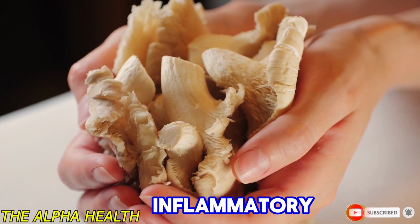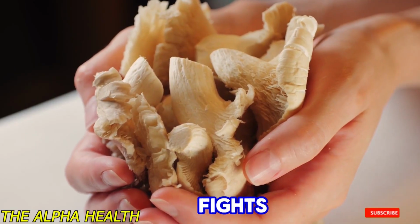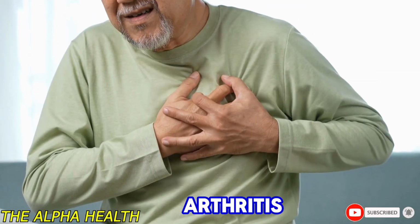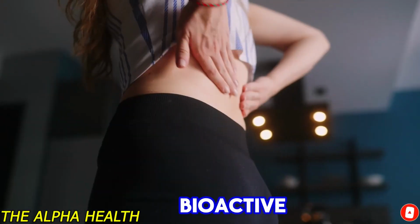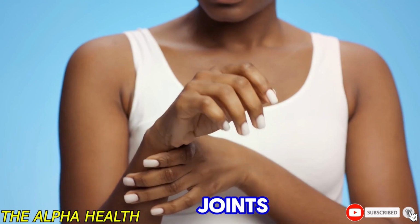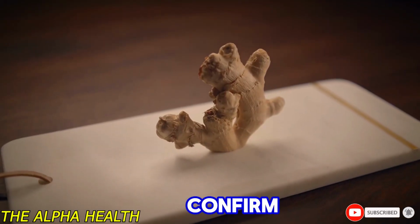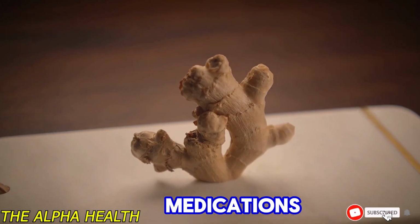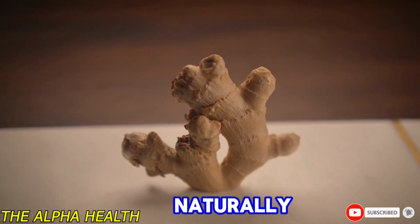Powerful anti-inflammatory properties. Ginger fights inflammation, a key factor in chronic diseases like arthritis and heart disease. Its bioactive compounds reduce pain, stiffness, and swelling in joints and muscles. Studies confirm that ginger can be as effective as some anti-inflammatory medications in relieving pain naturally.